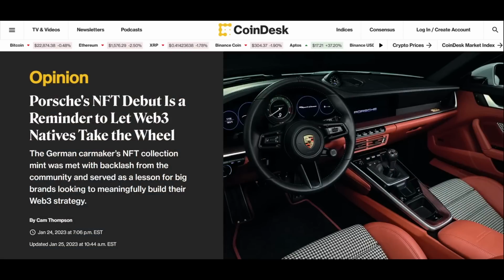But to that extent too, because we always get excited about enterprise use cases, that's also where this comes in pretty big. When you look at a traditional company, as we affectionately call them, Web 2 companies, and you look at them trying to get into this space, it's never quite as authentic as something that organically comes from our industry. And that is another barrier that we feel the paper is going to break down. Cough, Porsche. Yeah, cough, Porsche.